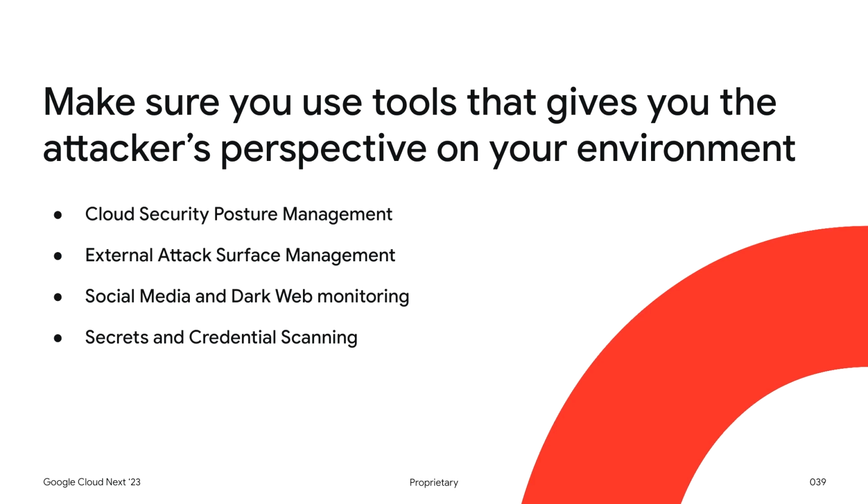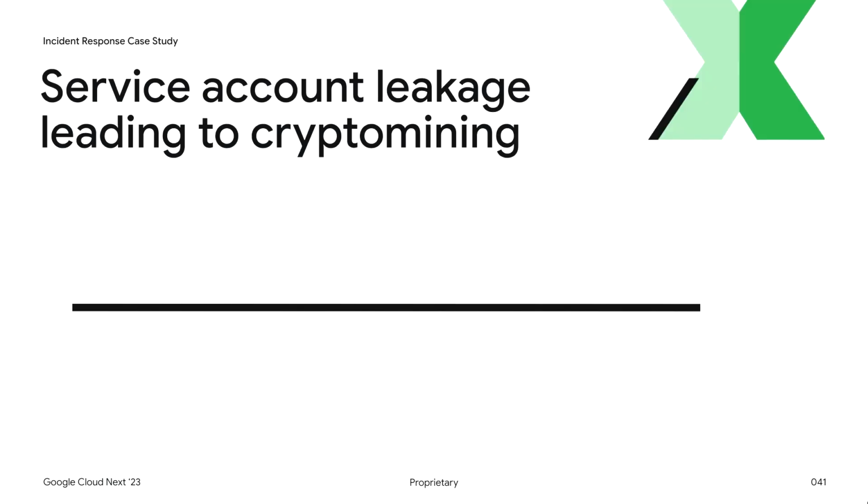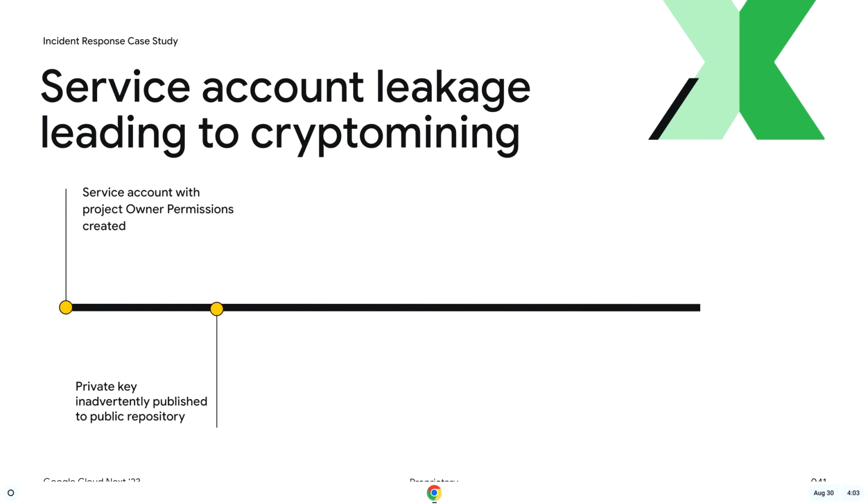So on that point of credential scanning, we'll get into the last IR example around a service account credential leaking, leading to crypto mining. In this case, we had a GCP service account that was created with owner permissions. So right off the bat, overprivileged. We know some of the takeaways from that.